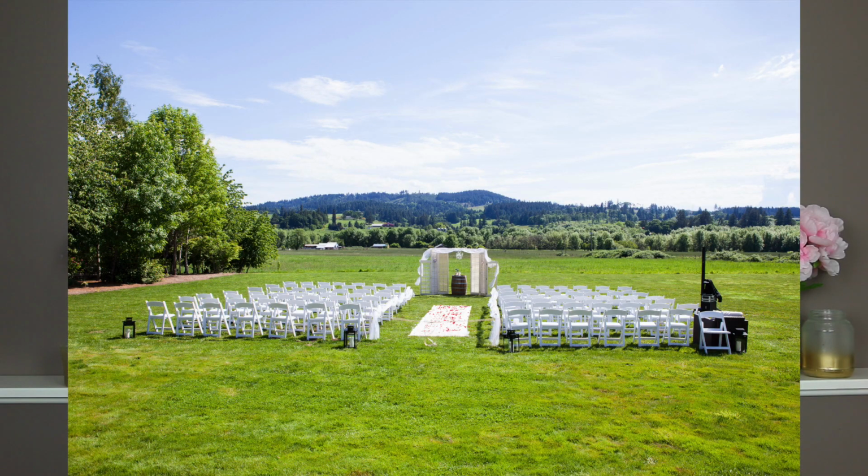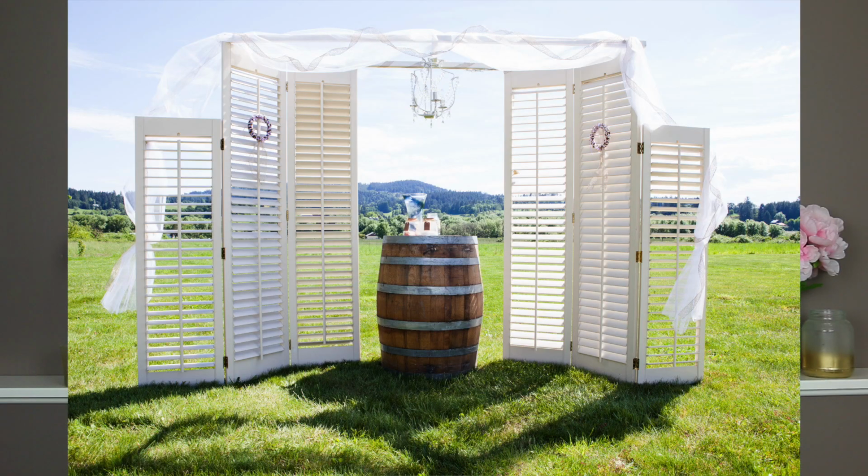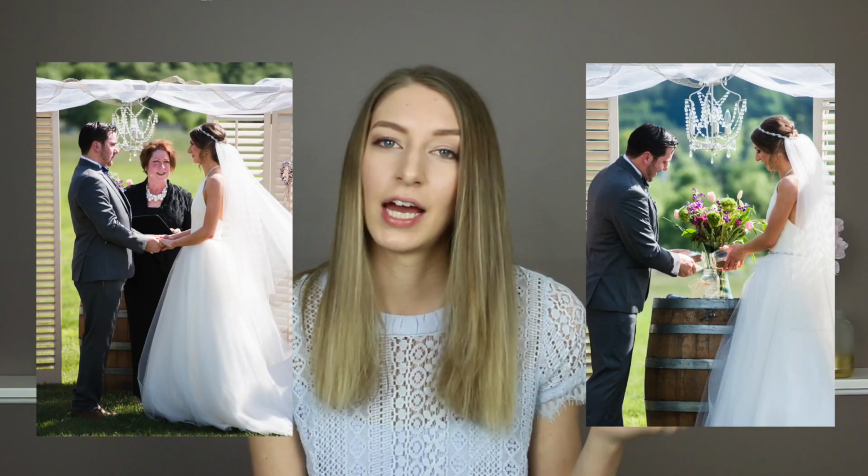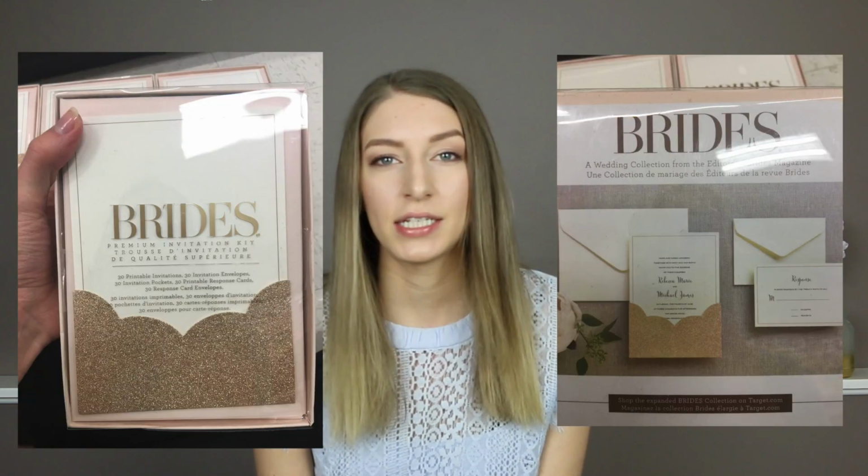So the backdrop for the ceremony we actually made as well, and we repurposed it and used it for our gender reveal as well. So we've used it for a few parties since then, and the chandelier or the light that you see as part of the backdrop is actually hanging over my vanity now. So we use it in my bedroom as well, which is kind of cool. So everything got repurposed and was able to be reused for something else, which was really nice. The invitations we DIY'd as well.